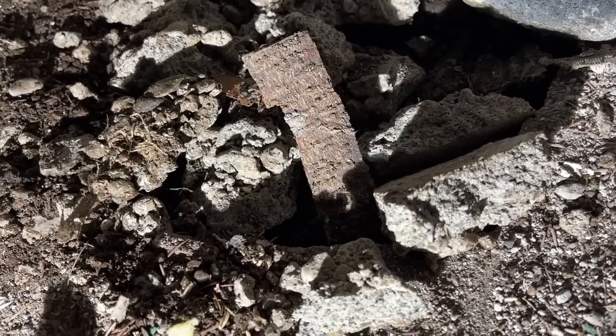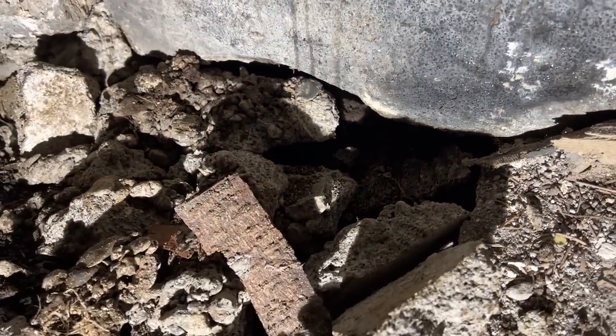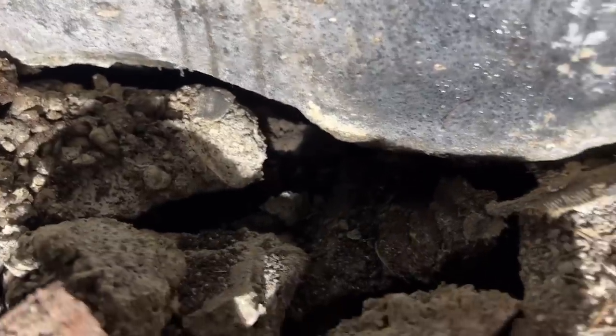This is the concrete floor that we smashed through. That's the bottom of the wall there. So we can't even out the floor. We've just got to build on top of it. That's the bottom of the wall, and that's earth under there. So we're going to have to construct a wooden floor. So we know what we're doing now, at least. It doesn't make it easier, but at least we know what we're doing.